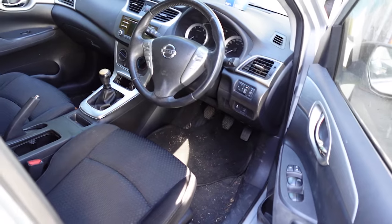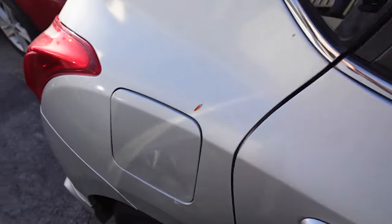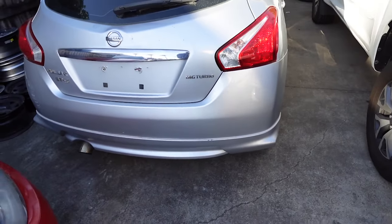Manual, turbo. It sounds fun. It's going to be a lot of fun. I don't think it'll be a keeper. This will be a fix up and sell type car once we have a bit of fun with it.